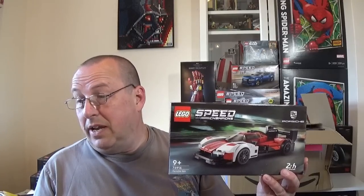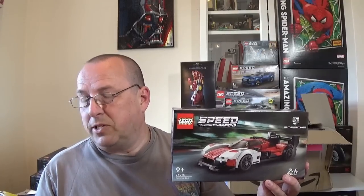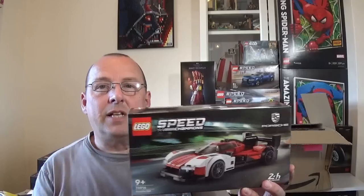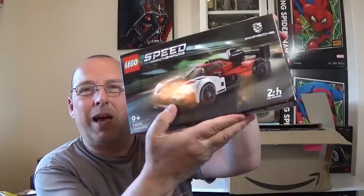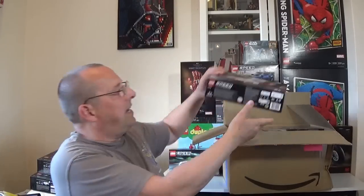So the price of this was, so they're normally $19.99. Amazon had them at $12.99, but if you ordered 4 or more, then you got an extra 5% off. So these worked out at £12.34 for a £20 set, £12.34 each. I think that's pretty good. So yeah, slight damage on that box there, but as I say, I might end up building one of those because I do like my Speed Champion sets. Let's have a look at the other 6.